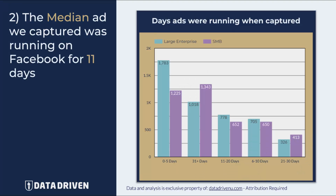Observation number 2, the median ad that we captured was 11 days old. So it was running on Facebook ads for 11 days. But as you can see in our chart here, the high number of ads that we see are 0 to 5 days old. And this is more true for large advertisers than small businesses. But as you can see, a very large number of advertisers are showing ads that are less than 5 days old.